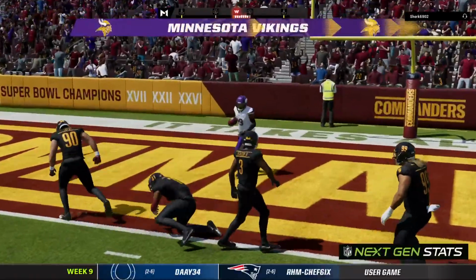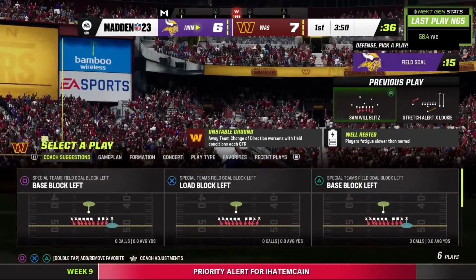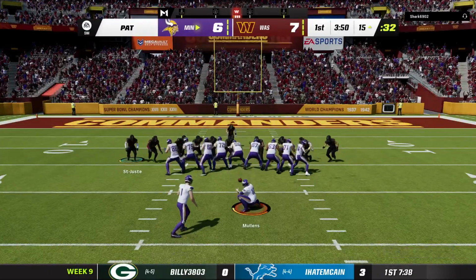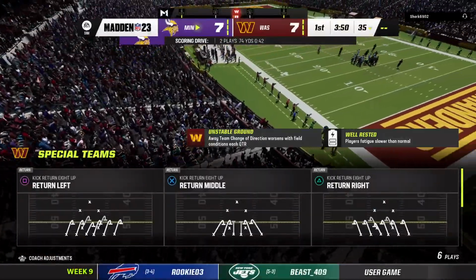Touchdown, Vikings! Justin Jefferson had the option to hand that one off or run it himself, but instead, a really easy, quick pass. I like the way they made a decisive decision and got it right to the receiver. One move later, he's in the end zone. Joseph connects on the extra point, and we are tied at 7.